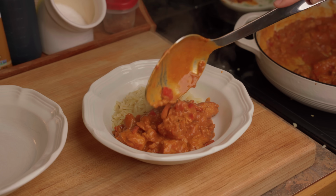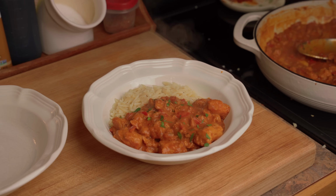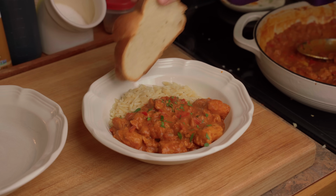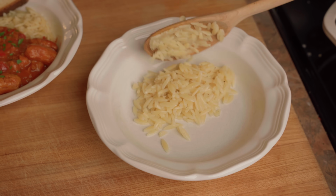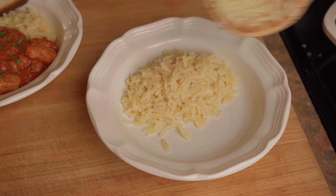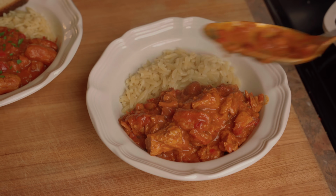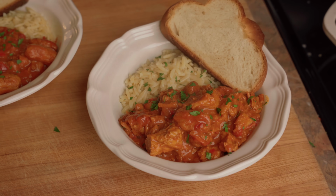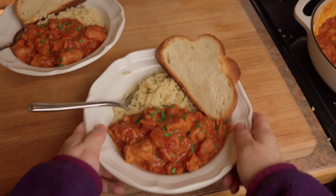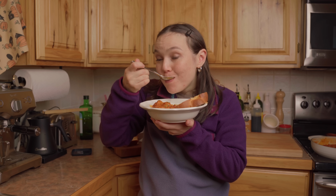Paprikash is often served with little dumplings, like egg dumplings. They're called nokedli. I'm so sorry if I'm butchering that, but it's kind of similar to German spätzle. I took the easy route this time, and instead of making the dumplings from scratch, I just boiled up some pasta. And this paprikash is so cozy, so delicious, so flavorful. I love serving it with the homemade challah, and we also whipped up a little salad on the side, just because it is quite decadent, so we wanted to balance out the meal with some freshness.